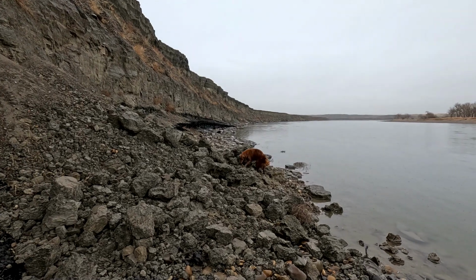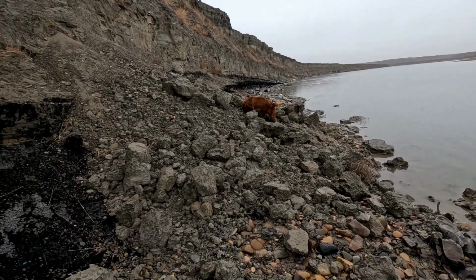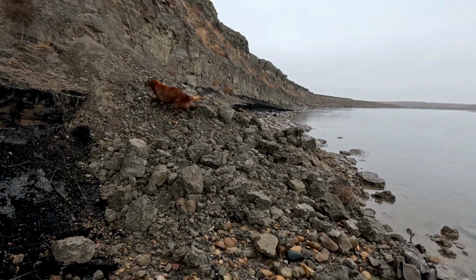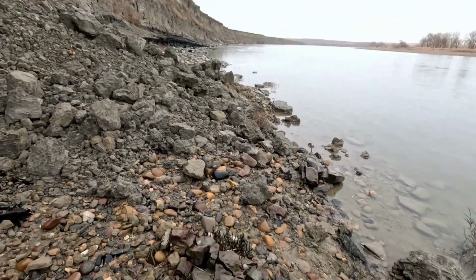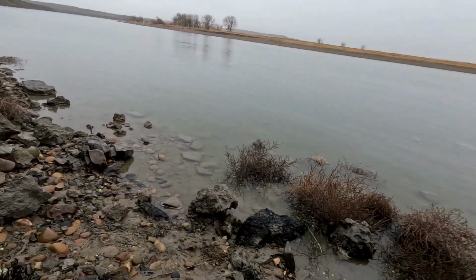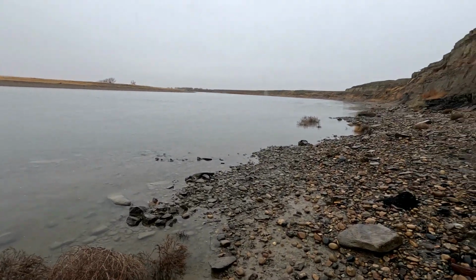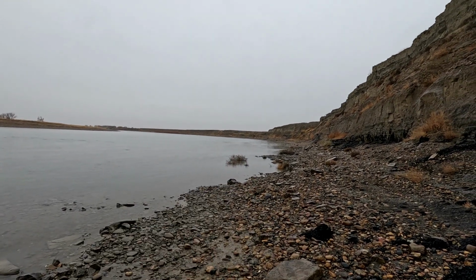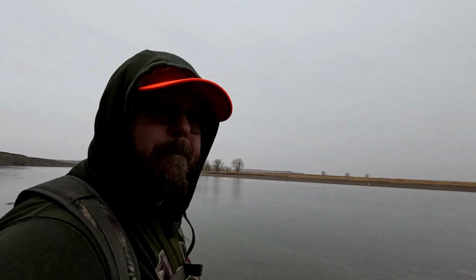I think we're about as far as we're gonna go. This big old mudslide came down here. It's wet. I don't want to get that muddy. Plus there's not a lot of rocks, there's just a very little bit. So I think I'm gonna head back. I'll hit the stuff closer to the water and see if we find anything else.